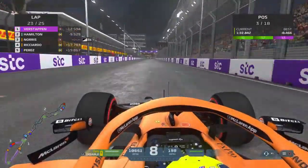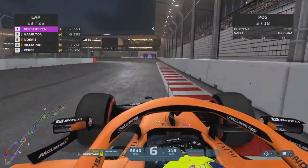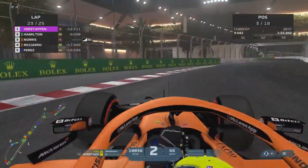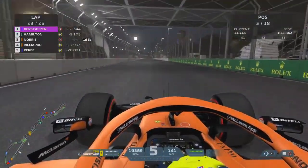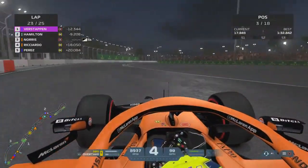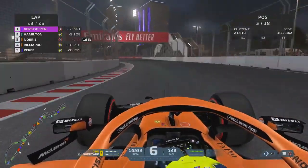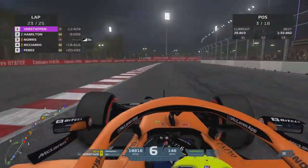Three laps to go here. I set the fastest sector 3 here in Jeddah for the Saudi Arabian Grand Prix. As I go a little bit wide there, Verstappen leads from Hamilton with the fastest lap. I'm catching Hamilton. He's 9 seconds ahead of me. Don't know if I'll be able to catch him in time. No concerns at the moment. Just focus on the driving.